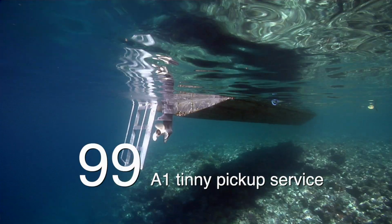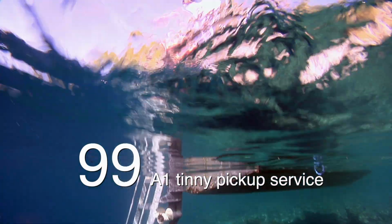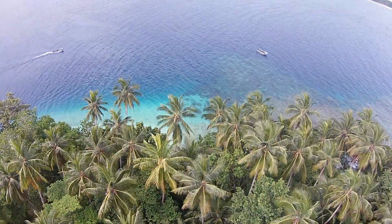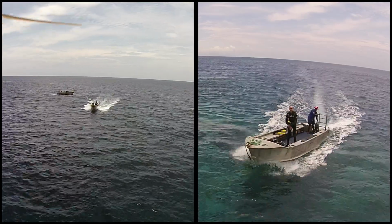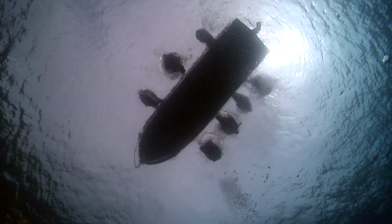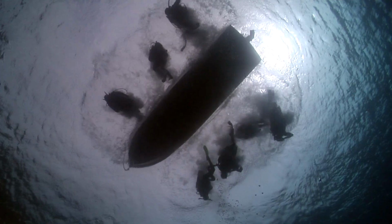Number 99, the A1 Tinny Pickup Service. Most of the diving is done from two tenders that run a ferry service to and from the dive sites. Apart from the convenience of not having to navigate, the custom-built tenders will drop us in the perfect upcurrent starting point of any dive site.